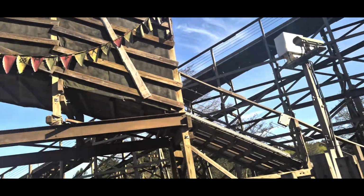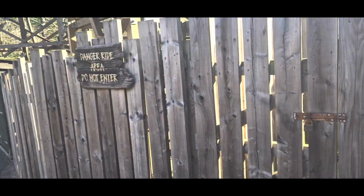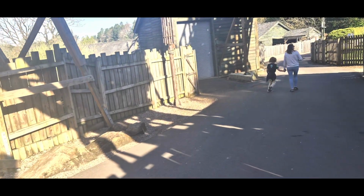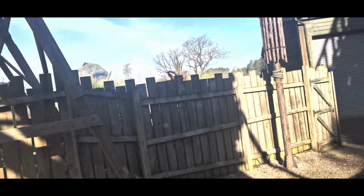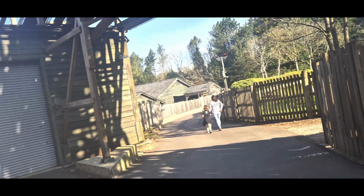Made it to The Smiler... I mean, the Wicker Man. Why has it stopped? It's probably going around. I'll see it probably flying over something soon. So we went a different way. We didn't go past any of the haunted stuff, but it's going. We've gone under the Wicker Man. So this is cool.